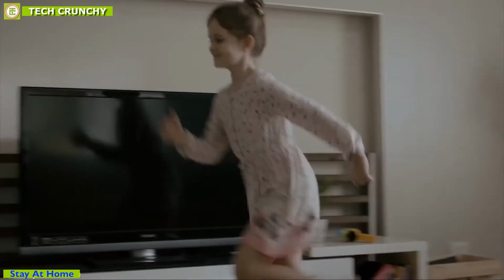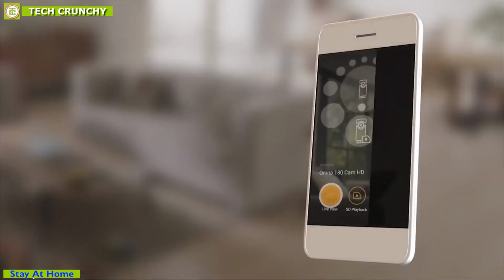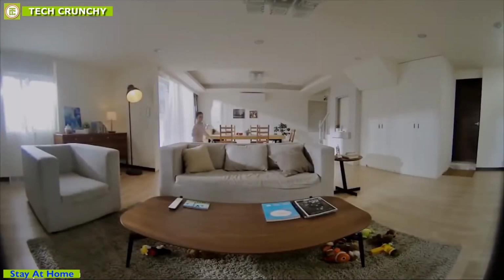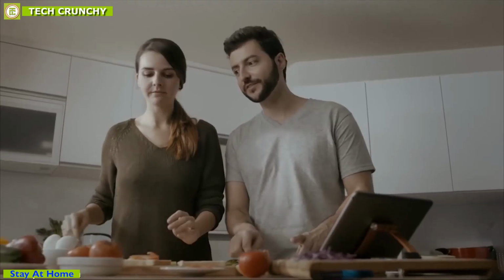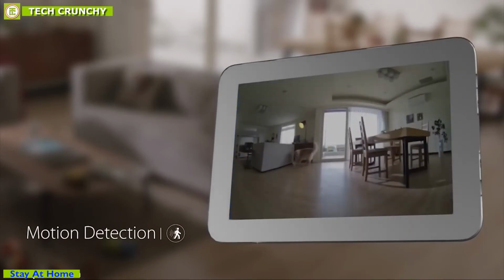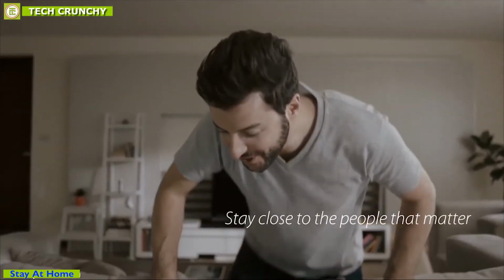Omna 180 indoor security cam is a 180-degree ultra-wide-angle lens camera which is capable of recording and live streaming full HD 1080 pixel video resolution through a free Omna app. The security camera has motion detection and sends automatic push alerts and triggers microSD recording. It has a built-in microSD card slot that supports up to 128GB and records footage based on motion triggers only.